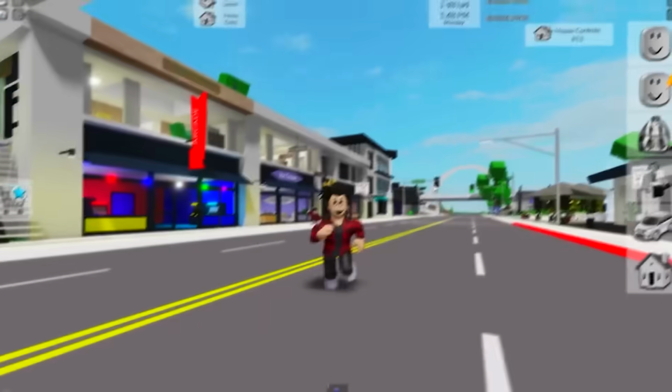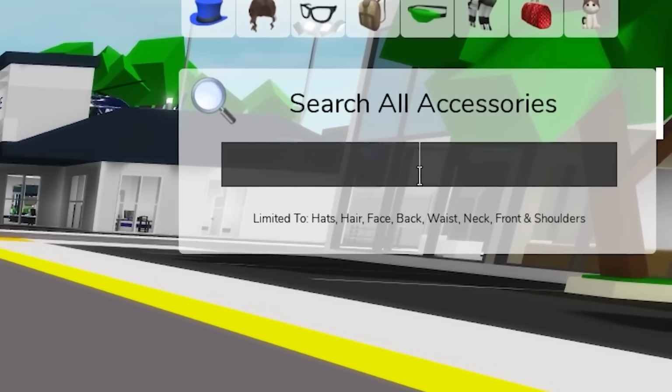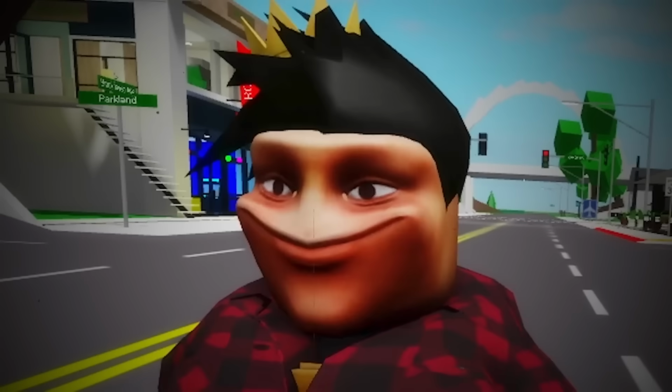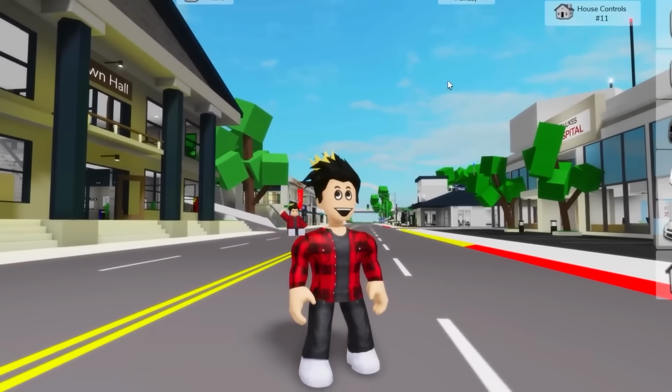Ain't that crazy? If you've played Brookhaven for at least a few seconds, you probably know that Brookhaven doesn't look realistic at all. Let me just go into the accessories and look for something realistic. Some realistic faces should probably show up, but you'd probably just find weird stuff like this, or maybe some really scary things. Don't you worry, I know a way to become realistic without looking all weird like that.